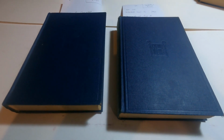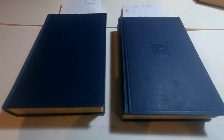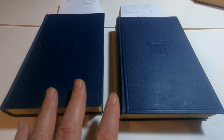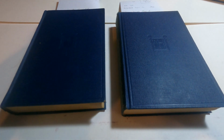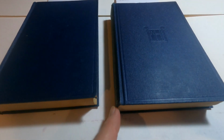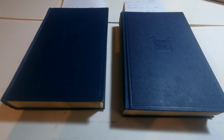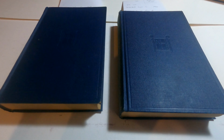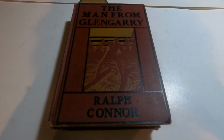Among the older books were two Nathaniel Hawthorne novels, reprinted in 1931. Both of these books are in near fine condition. They're really nice, maybe some minor corner bumps and indentations at the bottom of the spine, but nice vivid boards. I'm going to price them at $25 each because they're in nice condition. The Man from Glengarry is a fairly common book. The supply is probably greater than the demand, which shoves the price of this one down to around $12.